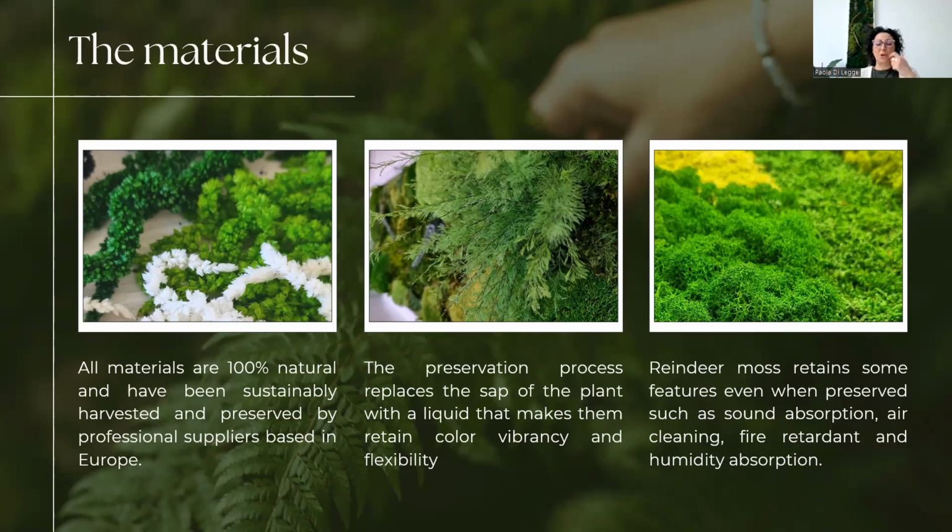Exactly. And this is the beauty of the versatility of preserved moss. Because it's available in different colors, it can be made in different styles. I always ask my customers, for example, if you have a specific palette in your house, we can match that with a beautiful moss art piece that matches your palette, and you still have nature indoors. It doesn't necessarily have to be green. It can be blue, it can be yellow or whatever matches your style. That's the beauty of it as well.